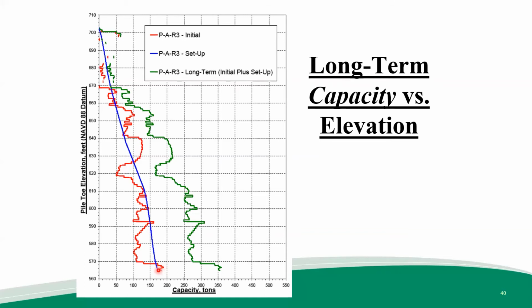So then we take its initial capacity profile from dynamic monitoring and add to it the cumulative setup profile from dynamic monitoring. And this gives us a prediction of long-term ultimate capacity versus elevation, or for the full depth driving of the pile. Even though we stopped it at full depth and tested it at full depth on restrike, we can estimate what its long-term capacity would have been at any elevation or depth above that terminal driving. So that's how the long-term capacity profiles were determined, by adding initial plus setup.